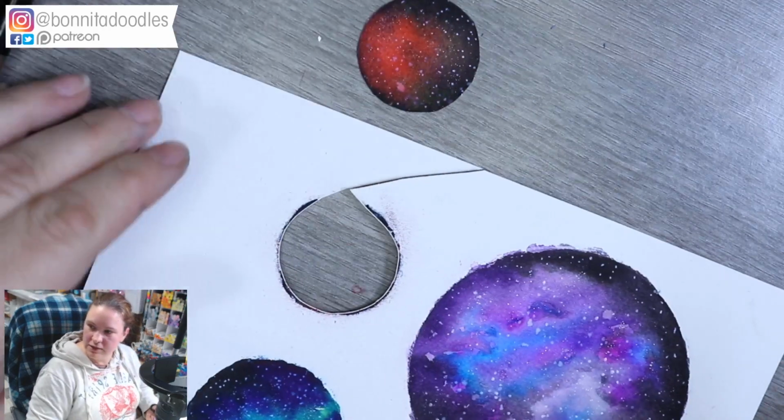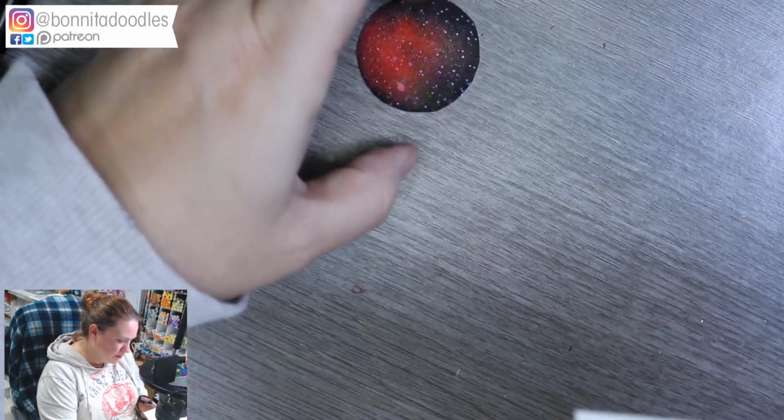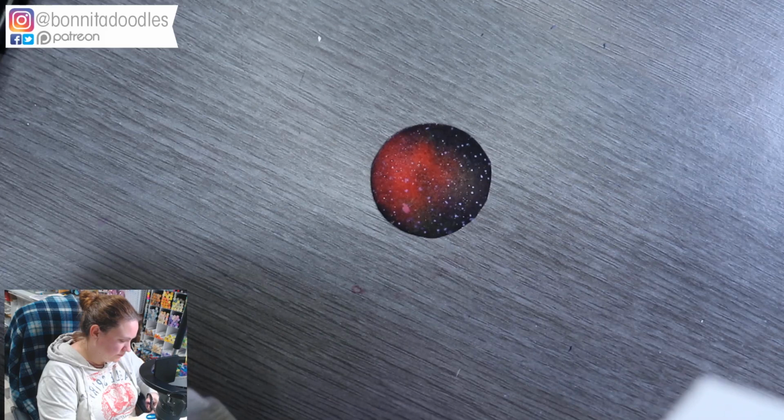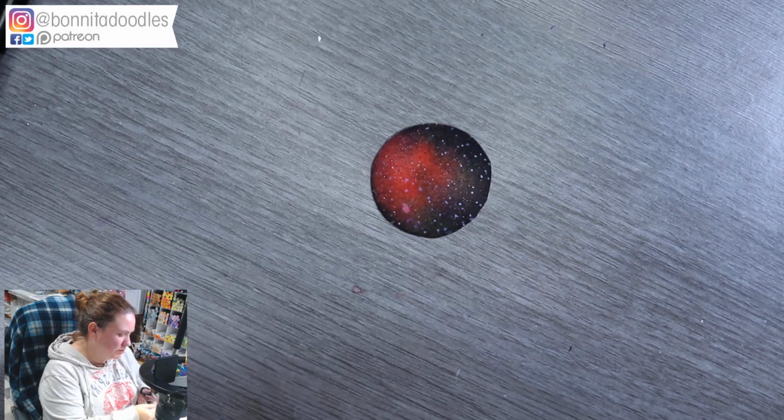Okay, tiny little galaxy. Galaxy number 1. If you're a card maker, you could make some really lovely toppers with these.